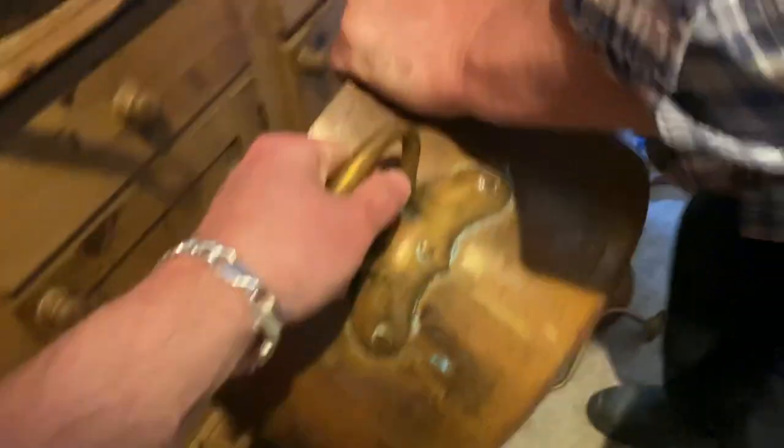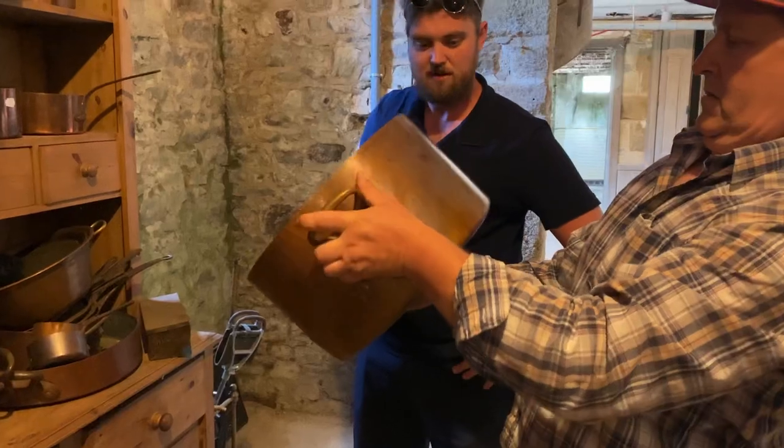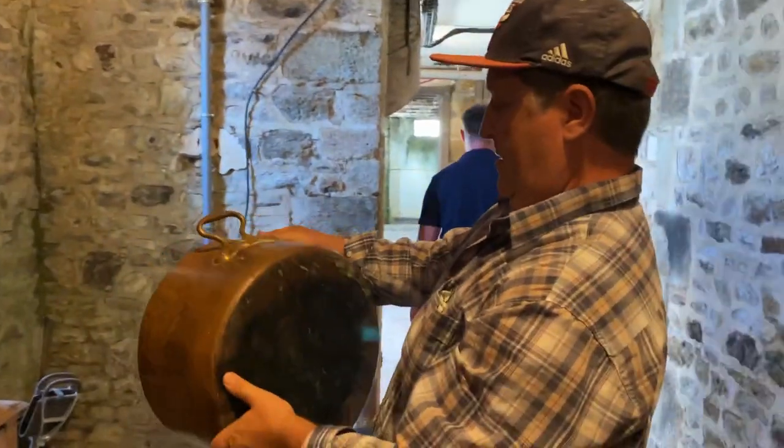Is there more in the cupboards as well? Yeah. Oh, look at the size of that pan in there. That's huge. Let's have a look. Yeah, I think I've used it a few times. That's huge, that one. You've got a nice tall one as well, haven't you? Like with a lid on it. I think it's in the room in there.